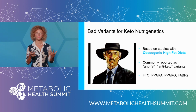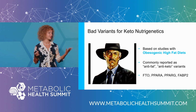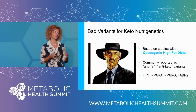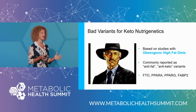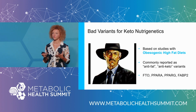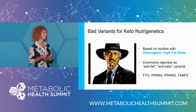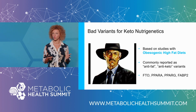These variants include those in the PPAR alpha, PPAR gamma, FABP2, and many other genes. And most genetic reports use these variants as a red flag for anybody who wants to try a high-fat diet, especially if high in saturated fats, warning about potential negative effects on blood lipids, weight gain, diabetes, and more.